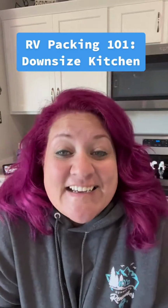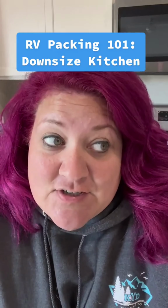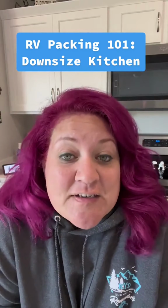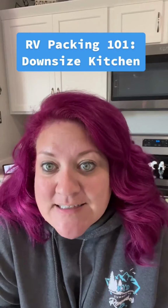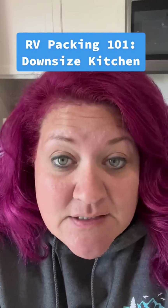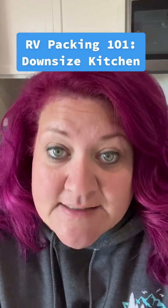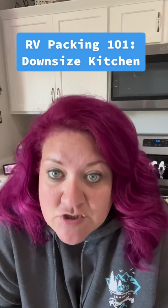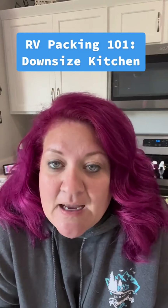Okay, so today I am going to initiate downsized kitchen. RVs notoriously have very small kitchens. We have a pretty decent sized kitchen in our fifth wheel, but it's still small nonetheless. I really need to focus on just the things that I use to cook with on a regular basis. Make sure that's all I'm bringing.